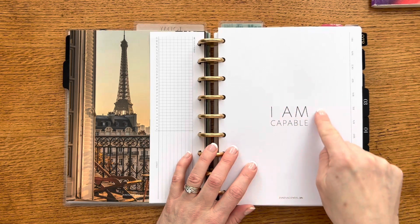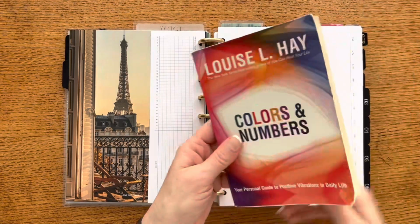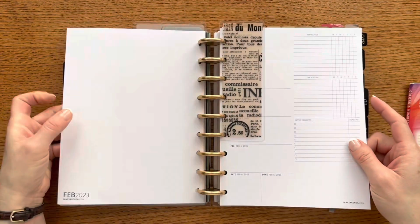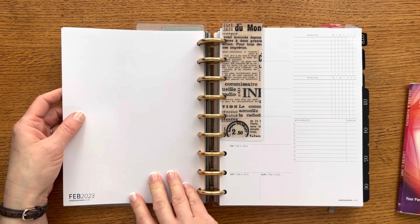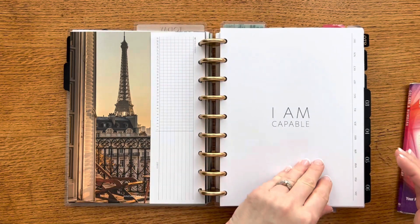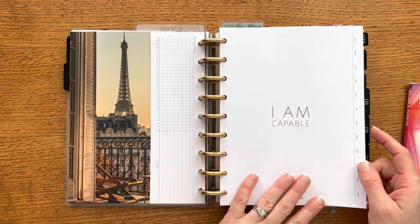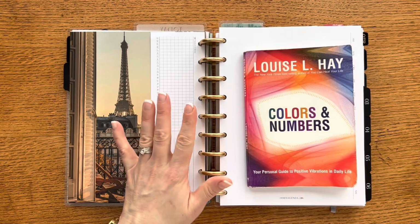So I think what I'm actually going to do is use this page and try to work where I'm using this affirmation along with the Louise Hay information. So this will become my affirmation page, and that way the back part of the calendar can be my memory keeping page, I think. Let me look through. Yes, that's what I want to do, because I did something similar for January and I like having that affirmation page right up front. So that's what I'm going to work on first, is the affirmation page with my Louise Hay book, and we'll speed that up and get to the end.